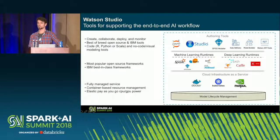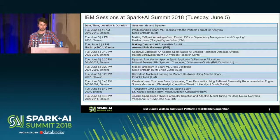If you have any questions, we have a booth downstairs, so we can explain that to you. At IBM, we have a ton of sessions here at Spark Summit. Some of them are really about how to put Spark ML pipelines into production. We have some interesting ones as well about deep learning and acceleration on GPUs.